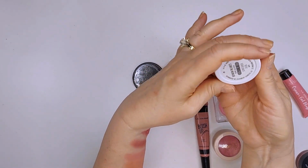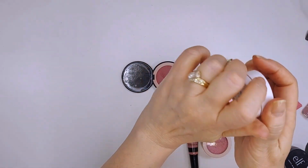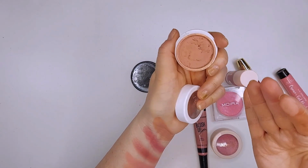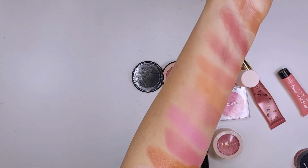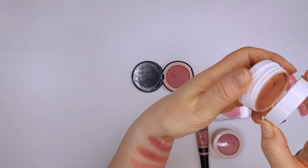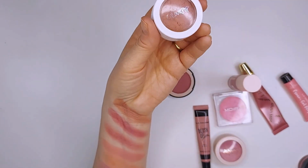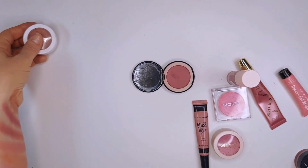This is a ColourPop Super Shock Between the Sheets. I don't know how long I've had this, but it is very, very dry. And I don't have any interest in trying to rehydrate it and keep it. So I am going to declutter that one.